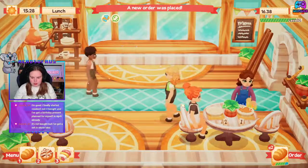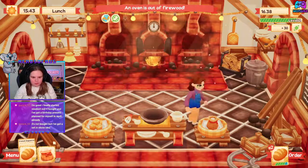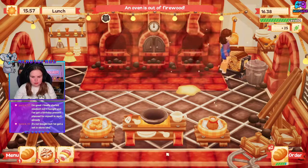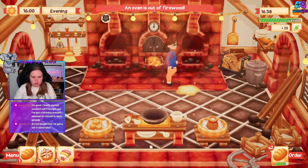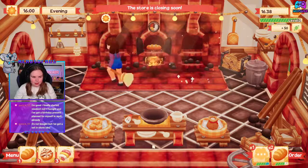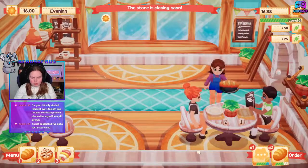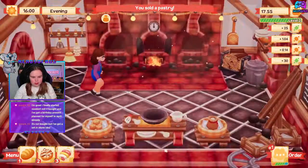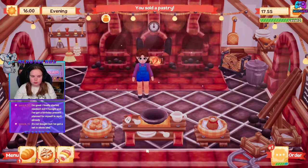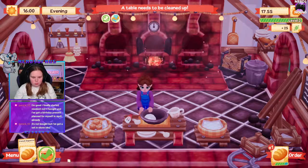Oh, they've decided what they wanted. There we go. Oh, the table's clear now. Oh, the oven's running out of firewood. I'll fix that in a second. I do like how the music changes in the evening. Okay, grab the baguette. Here we go, order number two. Baguette, yep.